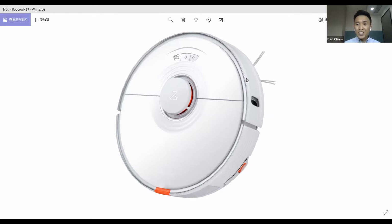So that, combined with the ability to lift the mop automatically when it detects itself on carpets, leaves you with a very clean floor, right? Freshly mopped, and you are left with dry carpets too. You don't want your wet mops to be wetting your dry carpet. So this is a very, very powerful cleaning solution and also very convenient.